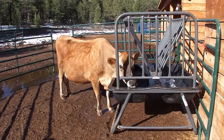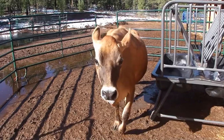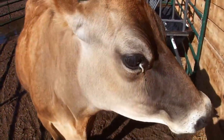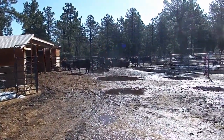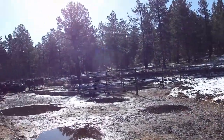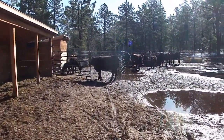So Iris is pretty funny. When she finishes, she just chews on that feeder. Oh, she heard her name, so she's coming. Oh, Iris. Okay, so the first thing I did is slide over that feeder. Now it's just a matter of pulling all these panels to where there's just one little opening, and I'll do that next.